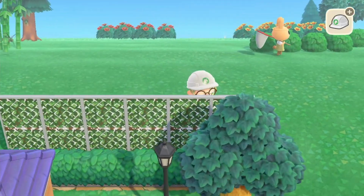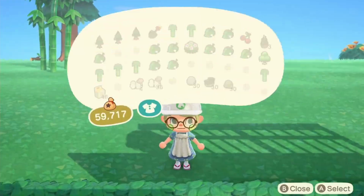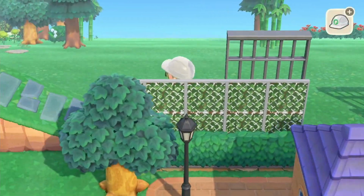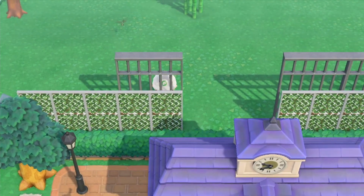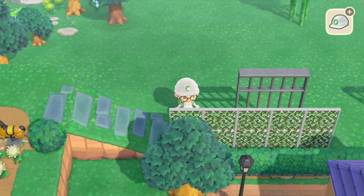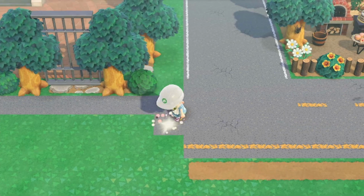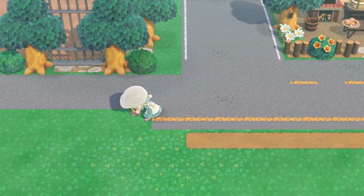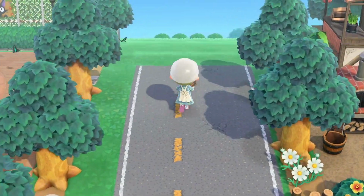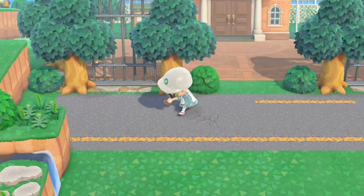Yeah, so what kind of ideas have you guys done around your resident services? Because I feel like it's quite a difficult building to really put a lot of themes in. I was really struggling at the beginning, trying to work out what I could do in this mainly countryside version of Japan. I just couldn't think of anything that would fit other than it being in a town, and I did want to do a town. I've seen so many beautiful Japanese countryside towns done in Animal Crossing, is what I meant to say.